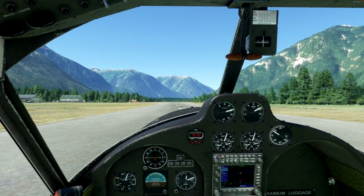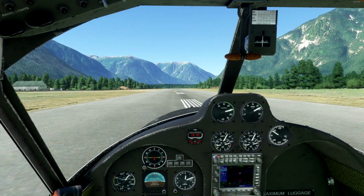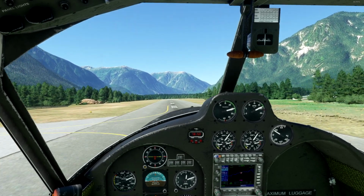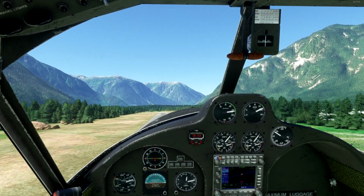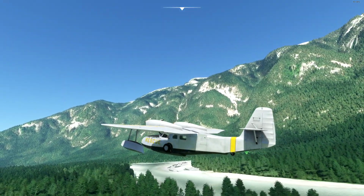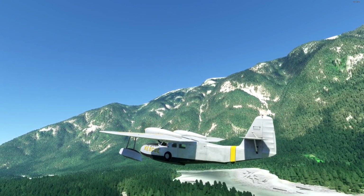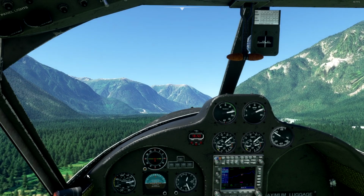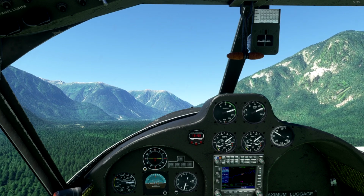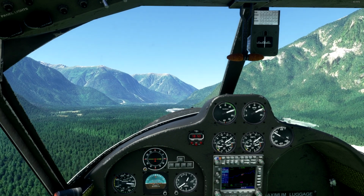Power to 25 inches manifold. Placid to get the tail up. No huge amounts of torque, but they aren't incredibly powerful engines. Gently climbs off the runway. Flaps and gear retract nicely. Aircraft is well behaved from what I see so far. Very simple to fly. Nothing overcomplicated.